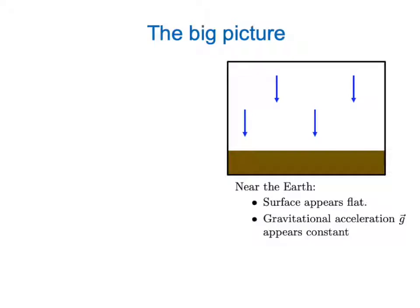To understand what's going on, we need to look at the big picture. So here's the picture we've been drawing. We're near the surface of the Earth. The surface of the Earth appears flat. The gravitational acceleration at every point above the Earth appears constant. It's the same in direction. It's the same in magnitude.